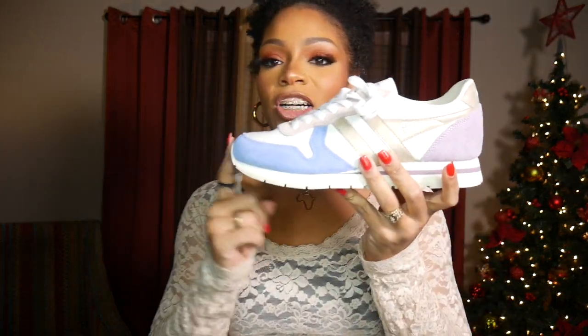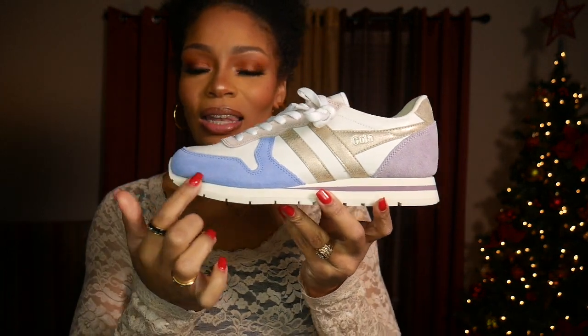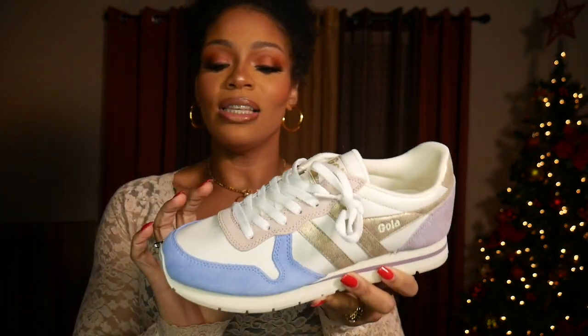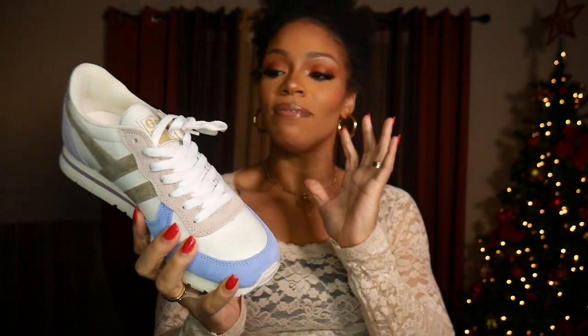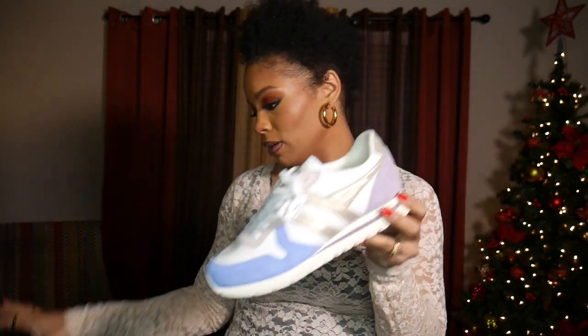100%. The next pair of shoes that they sent me were a pair of sneakers. This is a funky shoe, and if I keep anything, it'll probably be these. They have so much character. I love the lilac, the purple, lavender, the gold. It's just so good. And this is like a suede here. I love this sneaker. I love everything about it. I've never heard of this brand before, but if I do keep anything, it will be these sneakers because these are hot fire and they fit my feet perfectly.